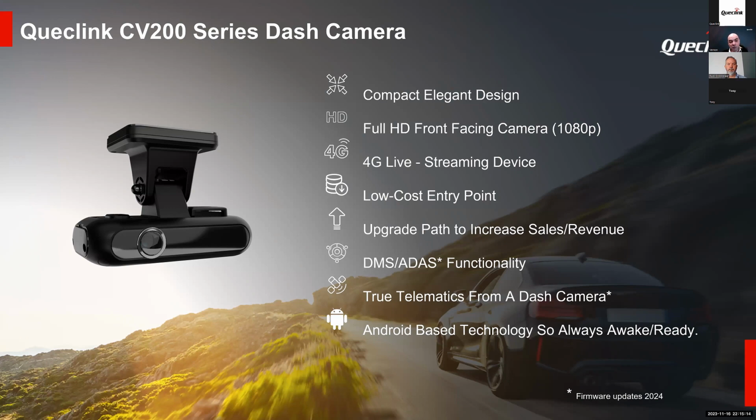It comes with a full HD forward-facing camera at 1080p. It's obviously a 4G live streaming capable device. It comes at a very low cost entry point, and I would love to discuss the commercials of the camera with anyone who would like to discuss that after this webinar. We'll have an opportunity to fill out a form right at the end where you can let us know if you want to have that kind of conversation. And it has an upgrade path to increase sales and revenue.